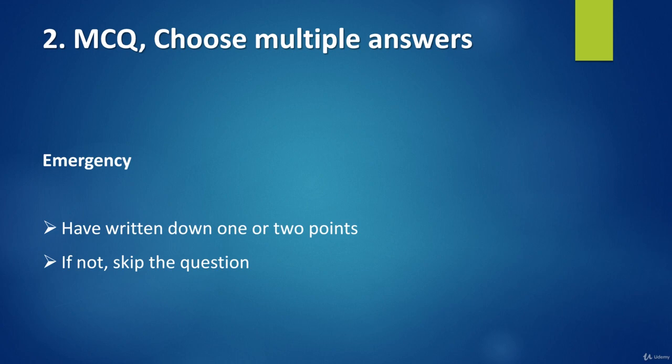Emergency. What do we do to save at least a few marks when things don't go right? It might happen that the subject is way too hard for you to understand, or you get distracted and can't follow the clip, or some other reason that lead to you not knowing what the answers are. Well, in those cases, you might have written 1 or 2 points down that you're 200% sure about, as few as 1 or 2 points. Then lucky you, just go on and tick that 1 or 2 boxes related to them.